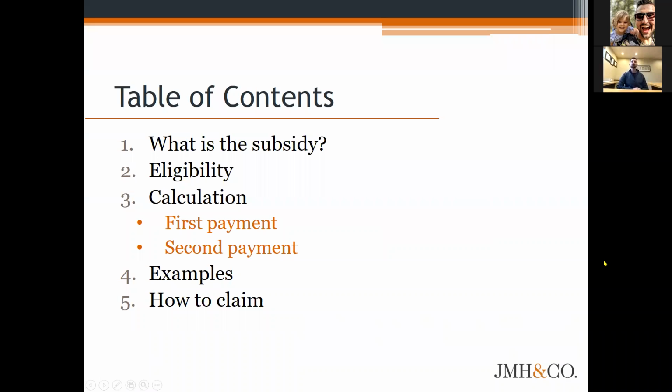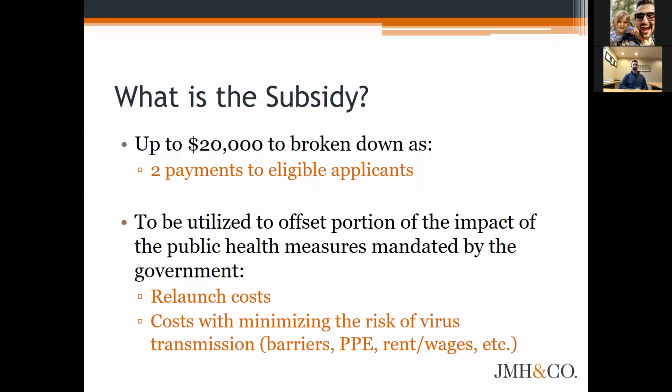So some quick overview of the topic here. What is the subsidy grant that's available? The eligibility, how do you calculate it, go through some examples, and how do you claim it. So the subsidy is $20,000 broken down into two payments. The first one is a maximum of $5,000, and the second one is a maximum of $15,000 for a total of $20,000 for eligible applicants. It is to be utilized to offset a portion of the public health measures that have been mandated.